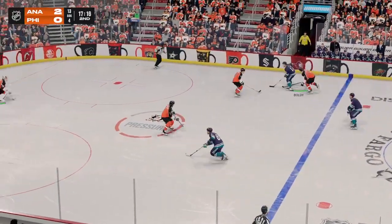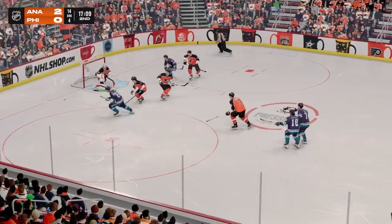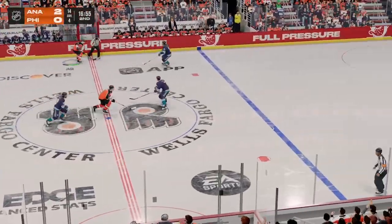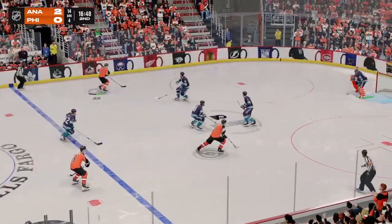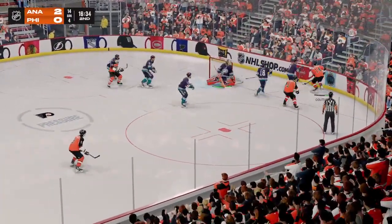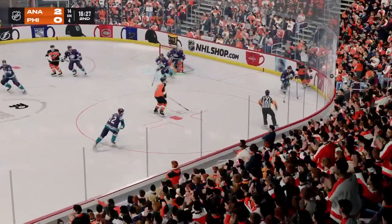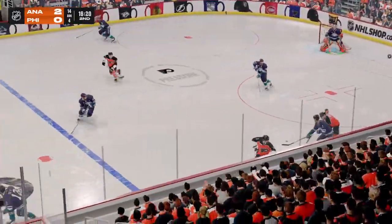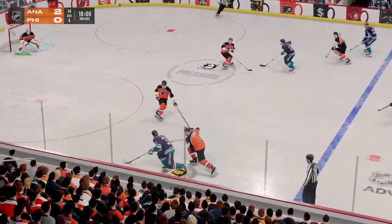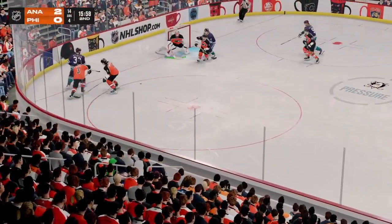Looking dangerous as they move along the boards. Oh, he kind of struggled with that one, but he got just enough to keep it out. Moves the puck along the half wall. Feeds it over. Great use of the body to knock him off the puck. A little bumping around, but still maintains possession. Anaheim's got the puck against the boards.